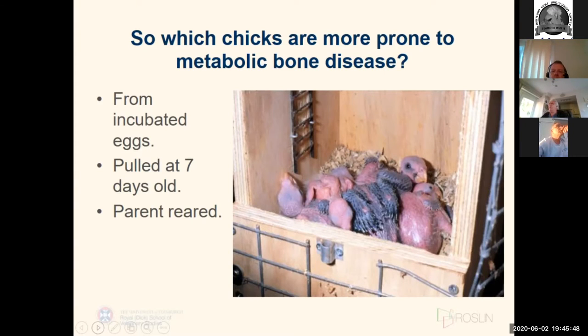So the chicks that we're seeing in these groups, the ones that are more prone to metabolic bone disease, are absolutely going to be the parent reared, because the mother is selecting, I'm just going to feed them millet today, which we know is calcium deficient. The ones born at 7 days old are still at risk because they've undergone the rapid growth phase initially. The incubated eggs, probably you won't see clinical signs because you're going straight on to a decent hand rearing food at that point.